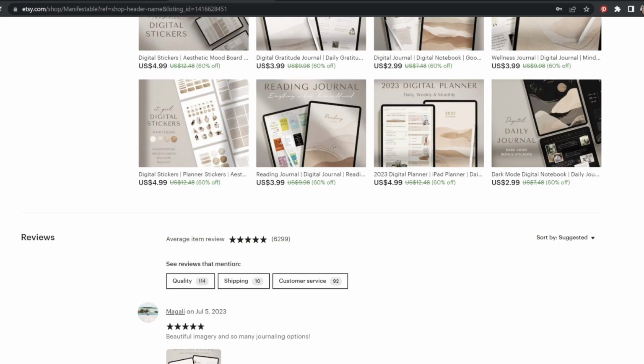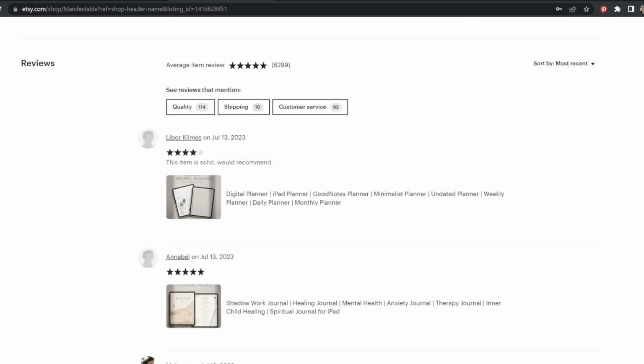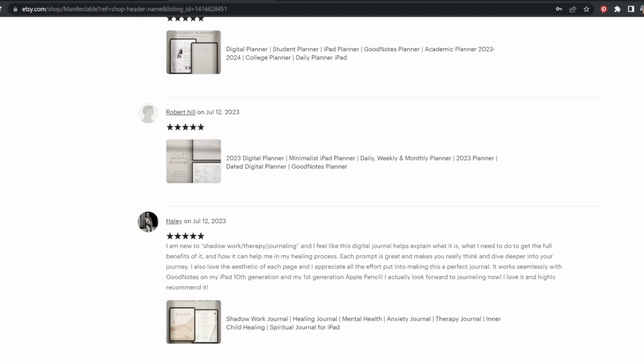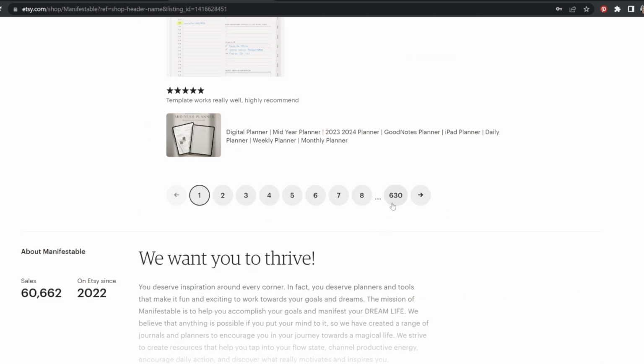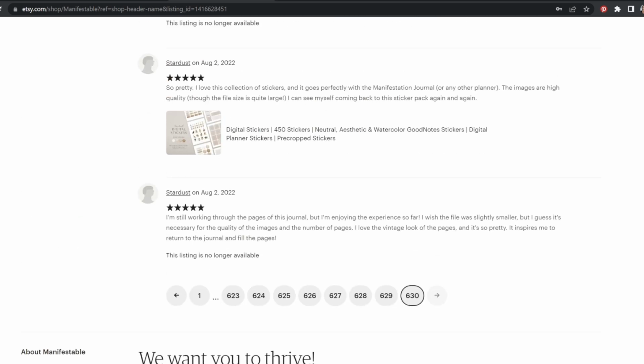Let's take a peek at their feedback so you can see exactly how new this store is and be as impressed as I am. Going to the very last page of feedback here, we can see that their very first feedback comes on August 2nd of 2022. They are not even a year old. So they have accumulated 60,000 sales in less than 1 year's time. Okay, that is mind blowing in itself.